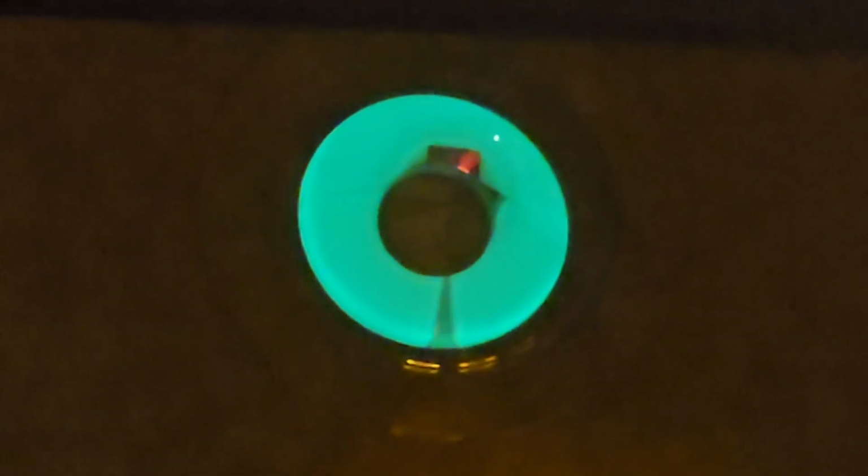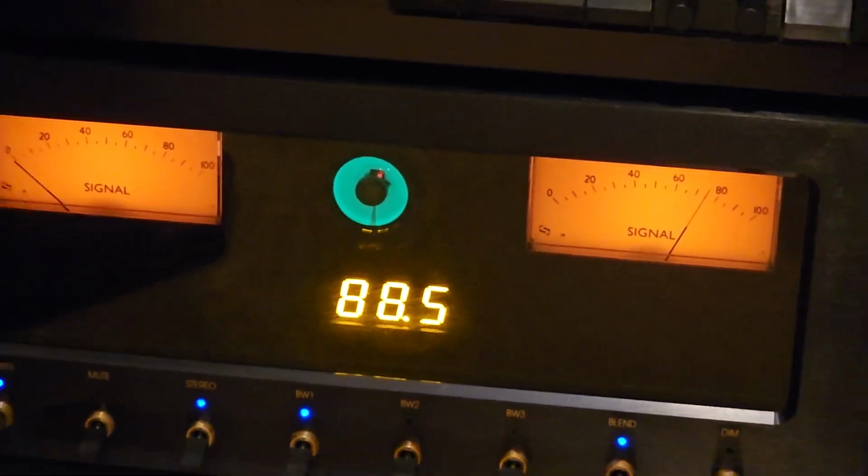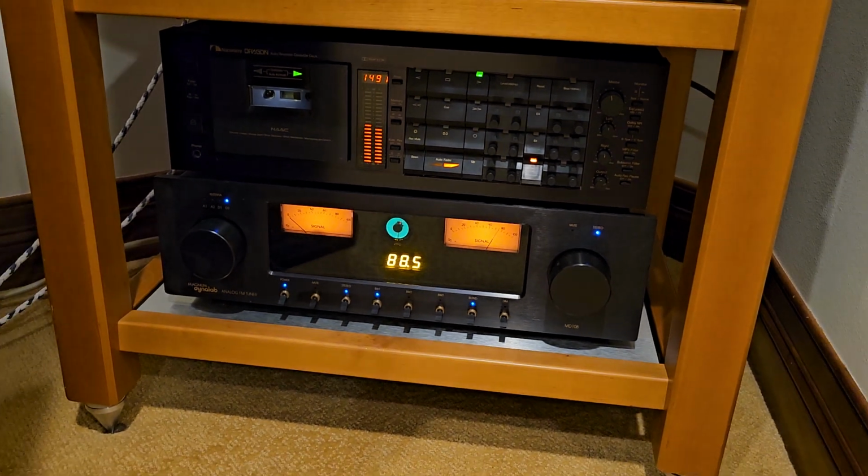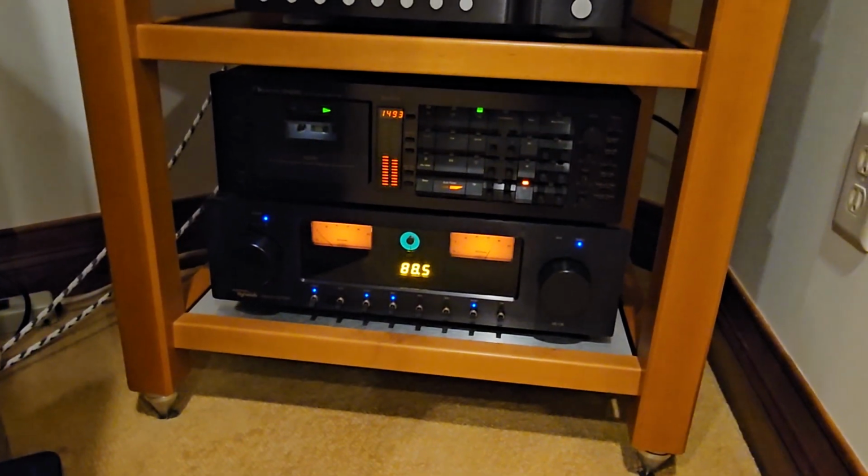So you can see where you can tune in, and then the eye gets more solid green as you get to the station that you're tuning into. Zoom out a little bit here.